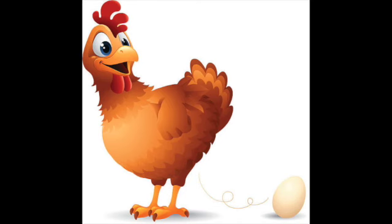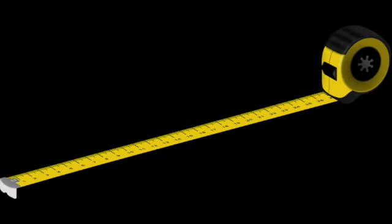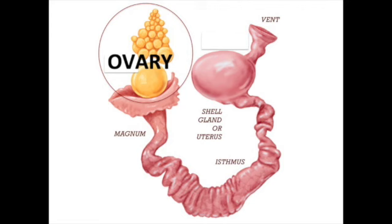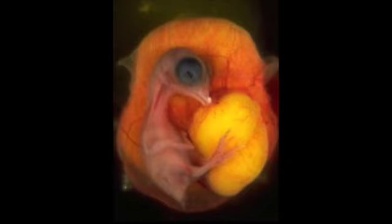Now, back to the oviposition process, starting with the funnel. The funnel, also known as the infundibulum, is 3 to 4 inches long, and it catches the yolk released by the ovary at the start of every cycle. The developing egg is only here for 15 to 18 minutes, and it is also while it is in the funnel that fertilization must take place.